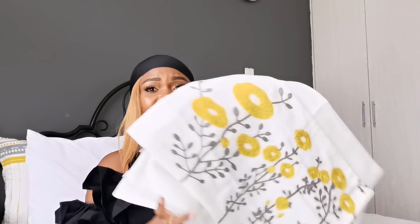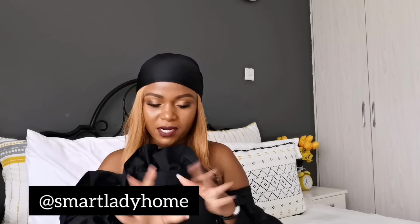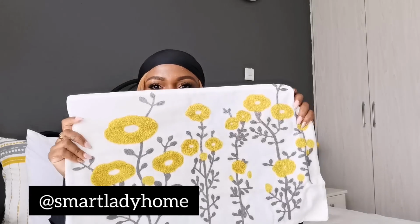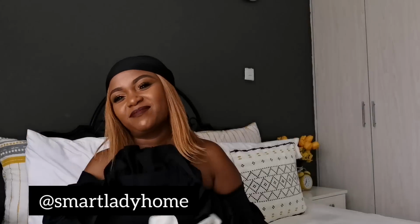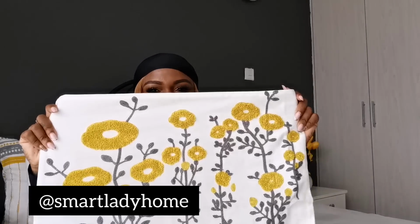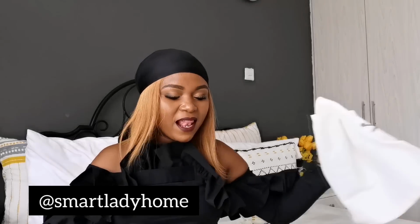Anyway, the next are these pillow covers that I got from Smart Lady Homes. I saw them in Maggie Monde's video and Emily Wawera's. I saw them and was like, hey, I have to jump on this ship. So the first one that I got is this. How gorgeous. And of course, you know we had to have mustard yellow. So that's the first piece. It's so gorgeous. I love it.